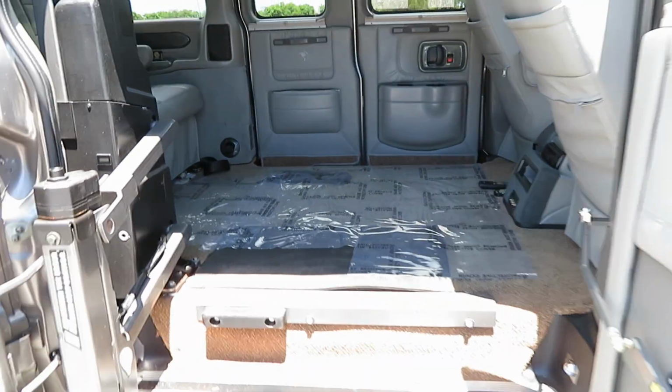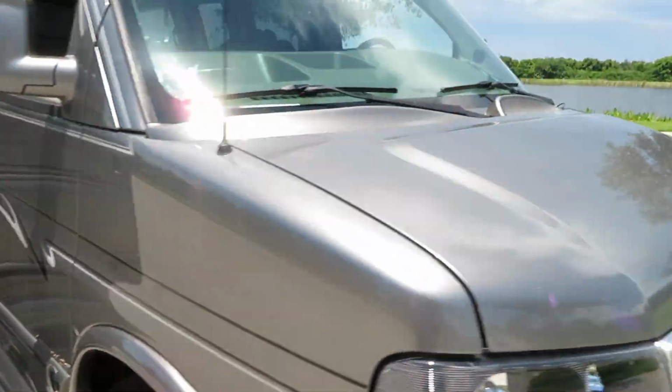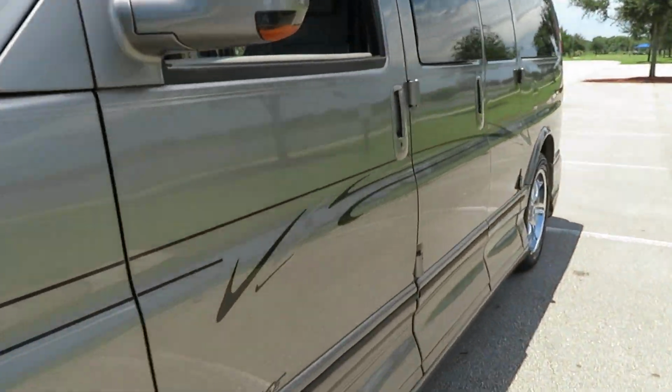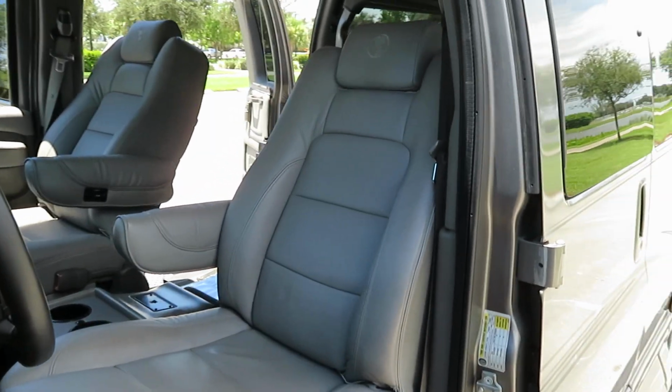It's a low mileage van. There's a bunch of service records that come with it. The original bill of sale, original window sticker. It is a genuine low mileage, nice Florida van. The wheelchair lift was just serviced at MobilityWorks as well.